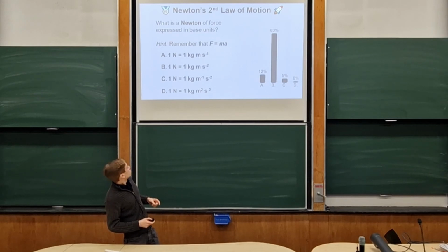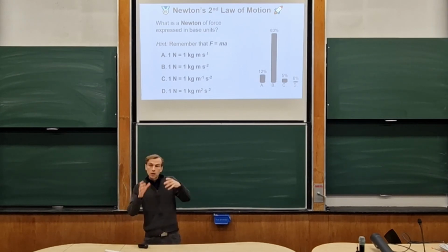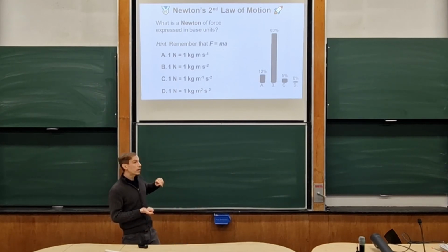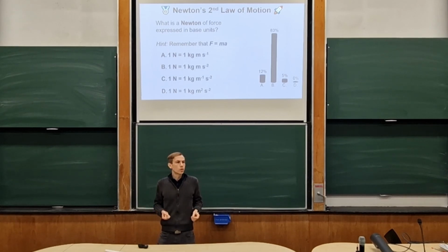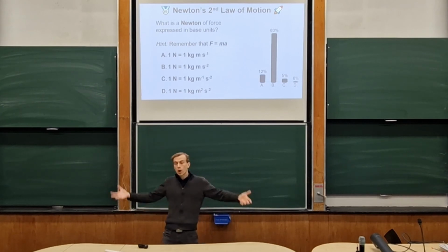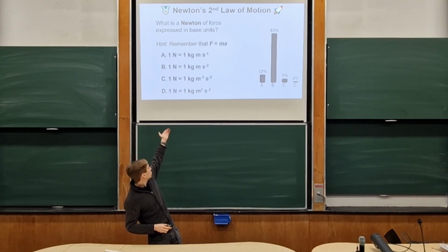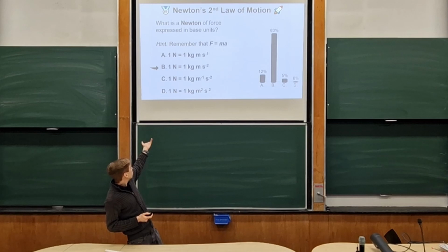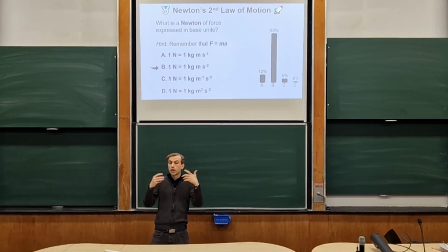Okay, most people seem to be going for B. Now remember, like I said, you don't need to guess with this one. So we know that the mass is going to give us the kilograms. So we really just have to think about what the units of acceleration are. Remember, acceleration is the rate of change of velocity, and those units are meters per second squared. So when we put them together, we get the correct unit, option B. So very well done, everybody, with that question. So 1 Newton in terms of the base units is 1 kilogram meter per second squared. Very well done, everybody who got that one.